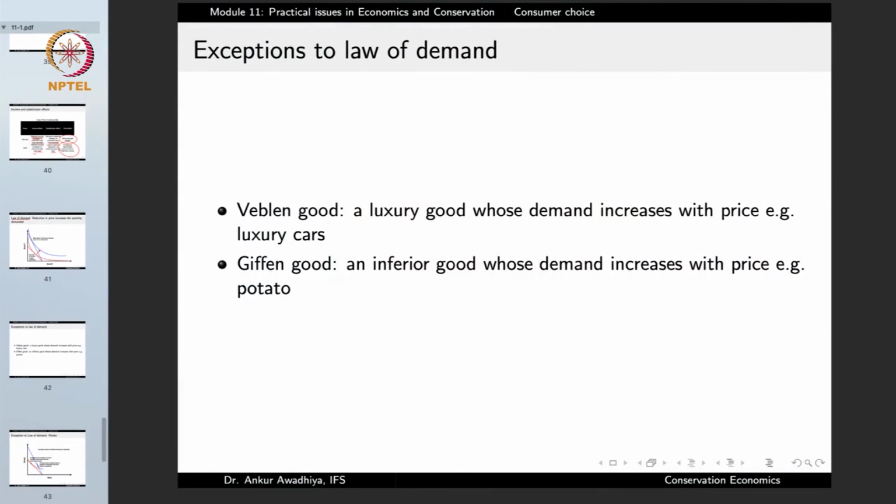Now, what will happen if the price of a luxury car goes down? When the price of a luxury car goes down, then it is no longer an expression of the wealth of the people. So when it is no longer an expression of the wealth, people would want to have fewer of those luxury cars whose prices have fallen, because they were buying a luxury car primarily because it was costing high, so that everybody came to know that this person has this expensive car, and so must have a great amount of money. But if the price has gone down, then it is not serving that purpose. So these are Veblen goods, luxury goods whose demand increases with price, or when the price reduces, the demand also reduces.